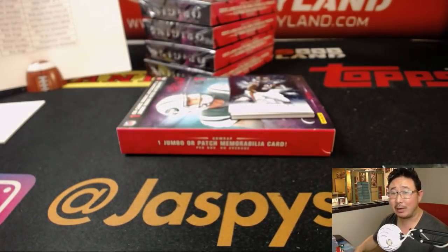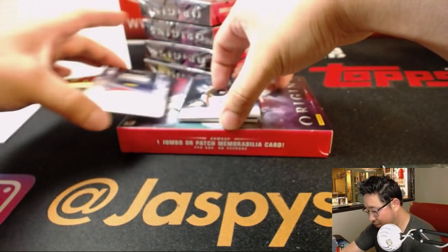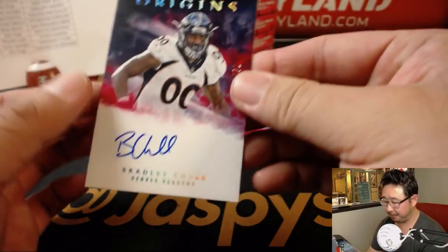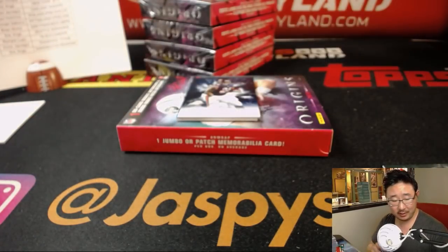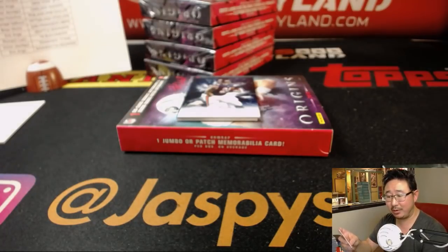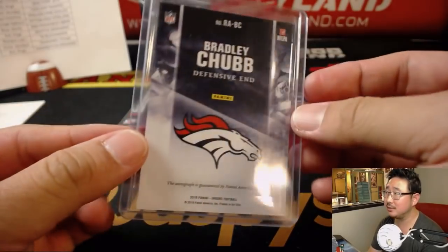I would too. I would keep the on-card, sell the RPA. The on-card auto here is Bradley Chubb. 79 out of 99. This big Chubb going to EA and the Broncos. Bradley Chubb, that is. It's a family show.